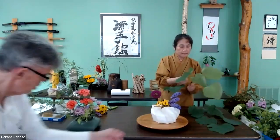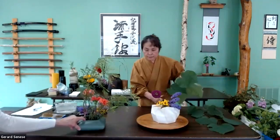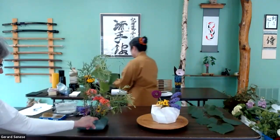But if you use it as a centerpiece, this is what someone on the other side of the table is going to see. So it may not be that desirable. This is the back, right?